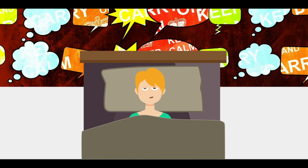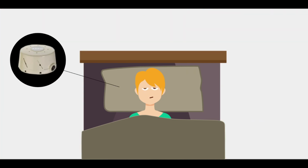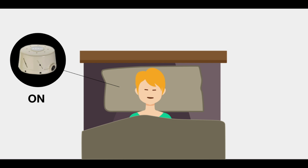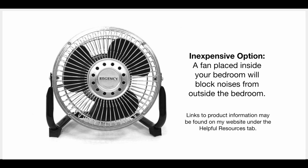Next, let's talk about tips for managing noise when you're trying to sleep during the day. I highly recommend investing in a white noise machine. When a white noise machine is placed inside your bedroom, it will filter or screen noises outside the bedroom. So when you have your white noise machine on, it makes it more difficult to hear people talking in other areas of the house, birds chirping outside, lawnmowers, car doors slamming, and other typical sounds that you would hear during the day. Alternatively, an inexpensive option would be to purchase a large box fan from your local hardware store.